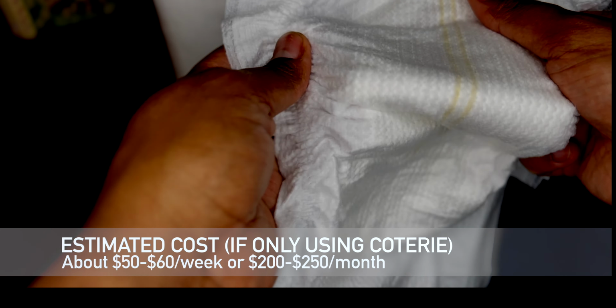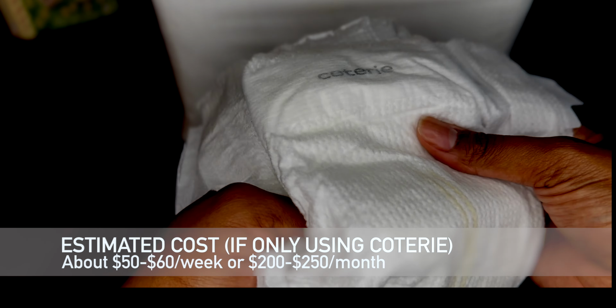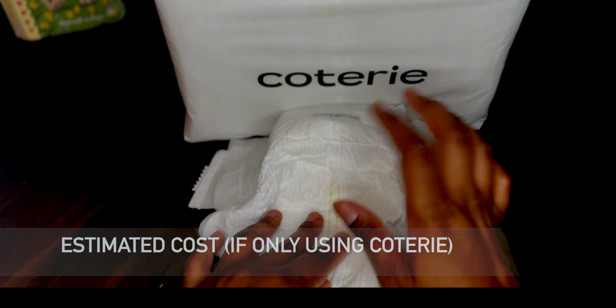However, with the size 4, at where they are milestone wise, the twins are over a year and a half now, and they don't drink as much milk anymore. They actually eat a lot more solids. I would assume that they could have more blowouts, but they actually just don't need as many diaper changes. So when we talk about cost, the younger they are, the more diapers you change. So you're looking at cost effectiveness, especially on that front.